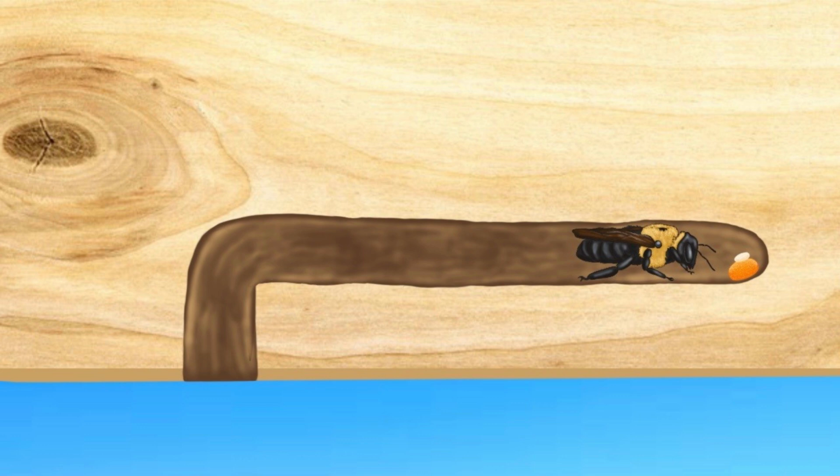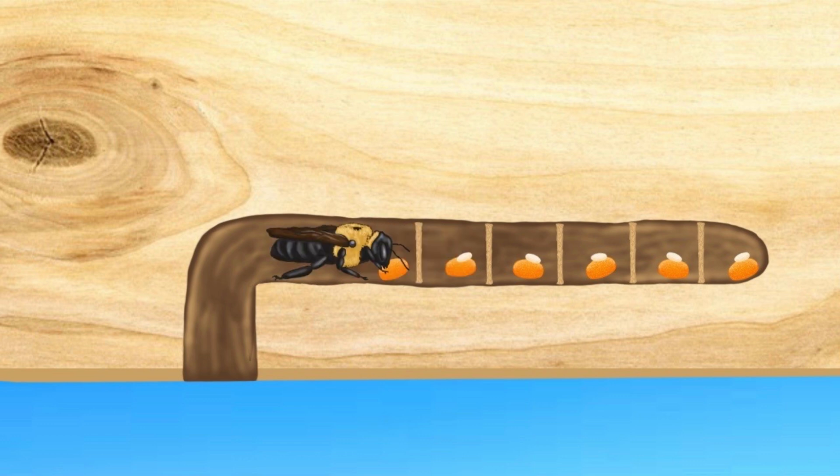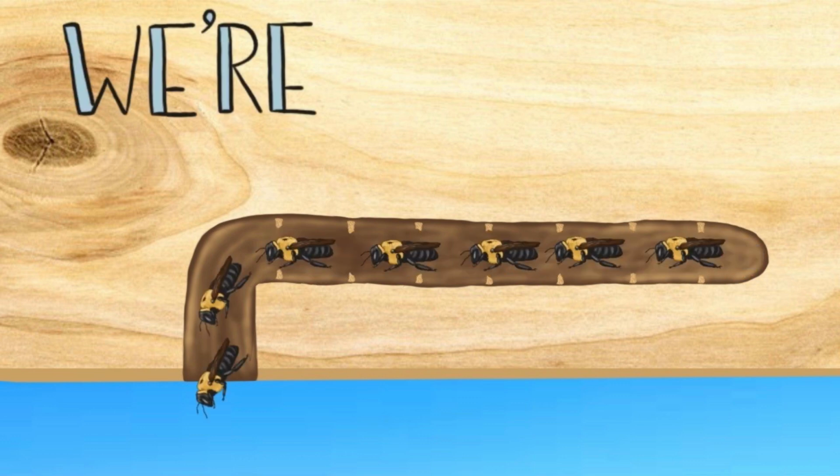Once the female lays the egg, she seals the tunnel off by forming a partition wall made from her saliva and sawdust. Think of it like particle board. She follows this process repeatedly, working her way towards the entrance. Carpenter bees typically lay 5 to 8 eggs in their nest, and in roughly 7 weeks, the young adult bees will emerge from their nest ready to face the outside world.